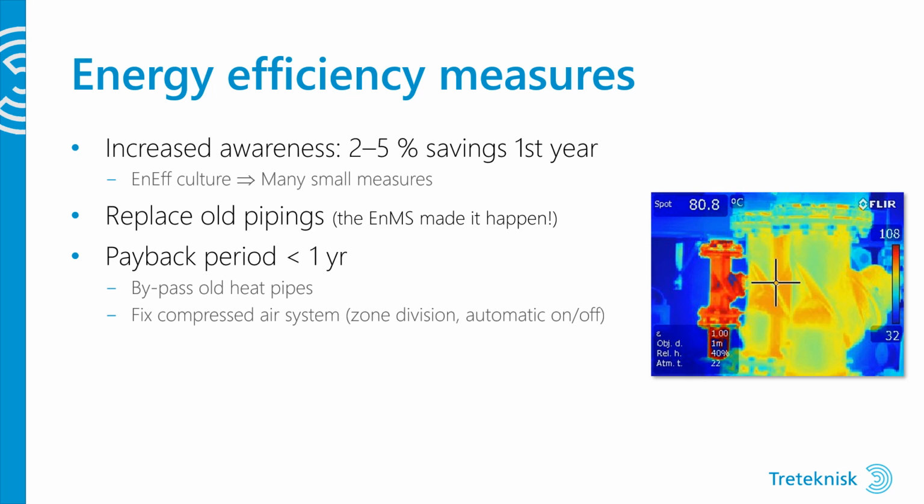The compressed air system is usually a problem of its own. They have a lot of leakages. In this case, they had a zone division, but they could see in the graphs that it didn't work. One of the valves didn't work. When it was closed, it was still open. Another sawmill had problems with the automatic on-off during nights and evenings between production. It didn't work. You could see that in the graphs. There are also some more technical measures like optimizing kiln drying programs, and then you have to know the process more.